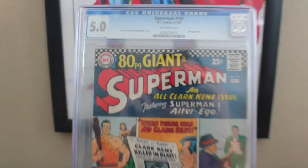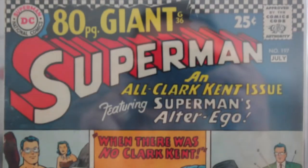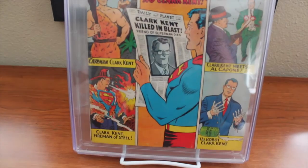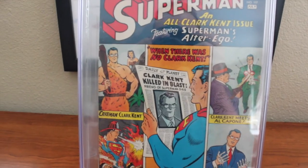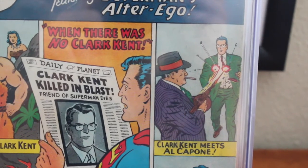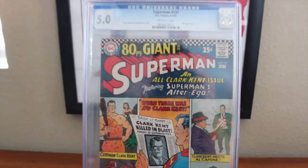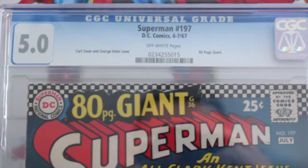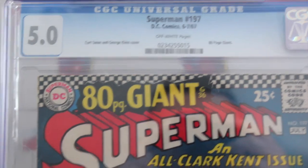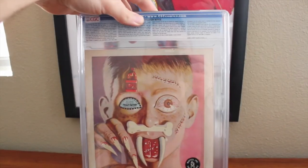Here we have another eBay buy. This is Superman number 197, the 80-page giant. And as you can see, there's just the different professions of Superman or Clark Kent. We have him as a caveman Clark Kent, firefighter Clark Kent. What is that? Al Capone meets Clark Kent. And then the robot Clark Kent. So just showing all the different professions he can do. And this book is from 1967, written by Kurt Swan and George Klein. And on the back, not much, just the advertisement.